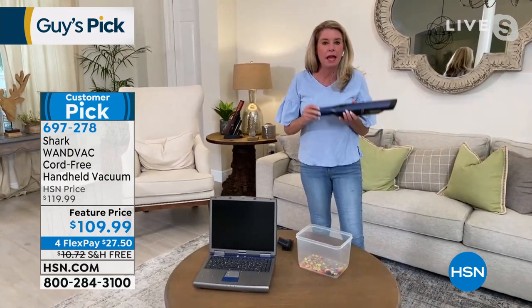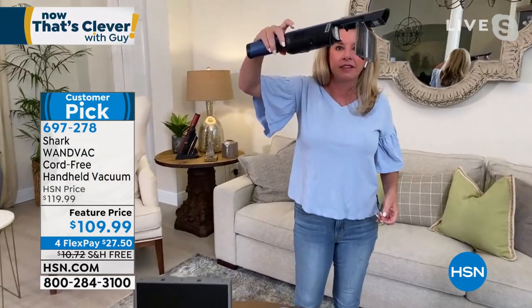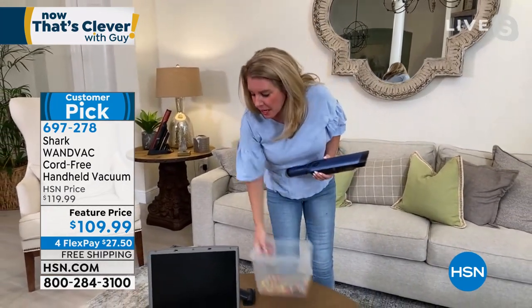That's how you dump it. You clean up your mess, and then you've got one button right here that releases everything. Look at that. So it's not like normal vacuums where you have to take the canister out and go over to the trash can. Nothing like that.